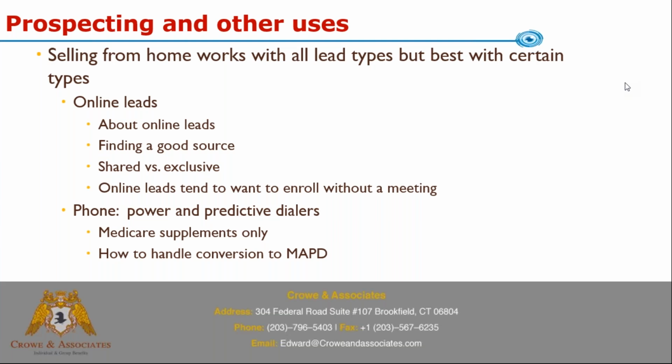to get my bearings. All right, so selling from home works with all types of leads, but it definitely works better with certain leads. I'm not sure exactly why, but I guess to a certain extent it makes sense. Certain types of leads are really a lead that you've got to try to get a face-to-face appointment. And some of those leads, well, they'll certainly work when you're selling non-face-to-face. They won't work quite as well in my experience anyway. One of the types of leads that does work really well for selling from home or not face-to-face is online leads. Online leads work really well for selling from home.